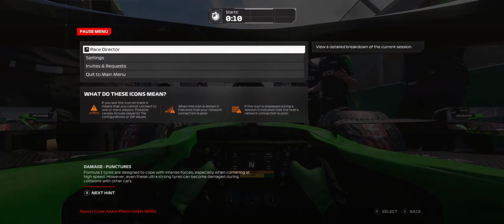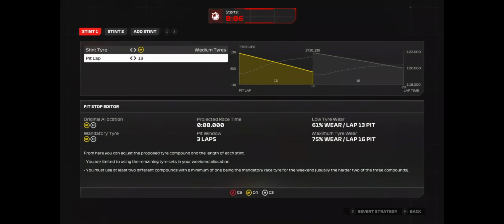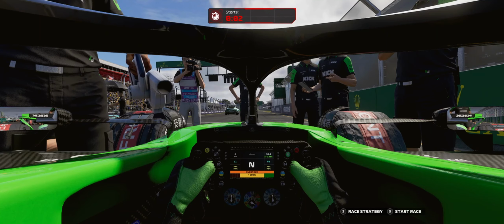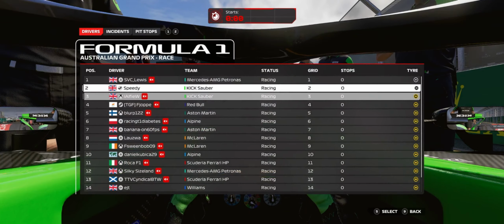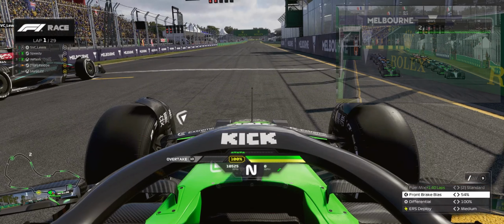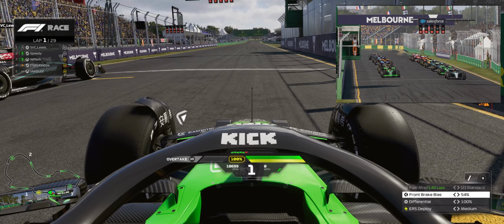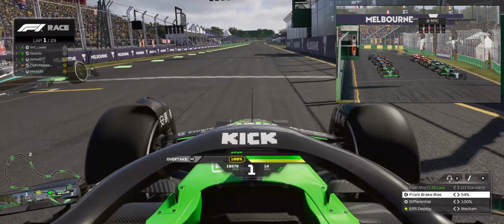And Lewis seems to be starting on hard tyres here, so we are just going to match him, because I know we're close on pace. I know I can keep up with him. So we are just going to start on the same tyres as him and hope for the best. As we've got a glitch, we cannot see the lights, but it's 5 lights, and it is lights out, and away we go.